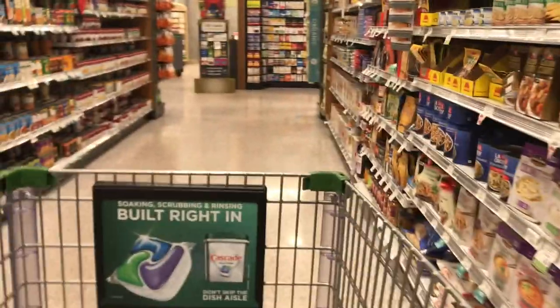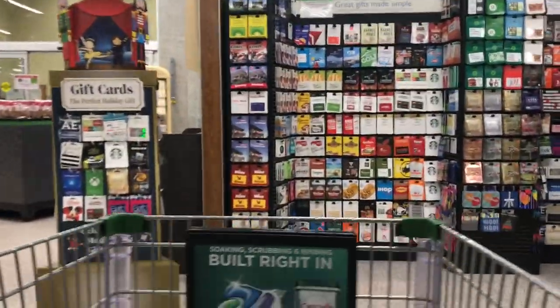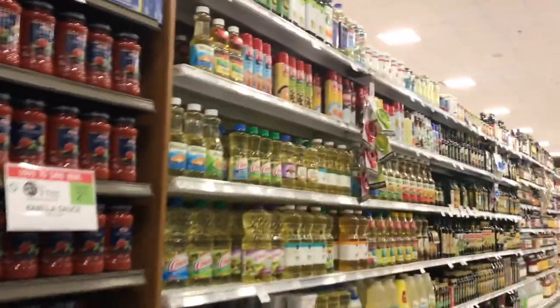This store doesn't have TVP. No, we were on the search for that earlier, and we're going to make a stop for that tomorrow. You got your soups, as far as the eye can see. And up here, if you're looking for a gift card, they got you. Plenty of gift cards. Some more cold beverages. Just checking out the labels. Oh, this is the baking aisle.